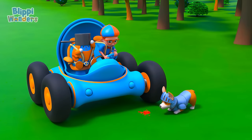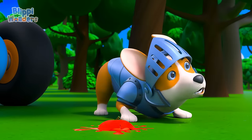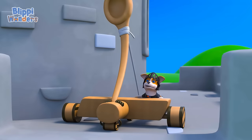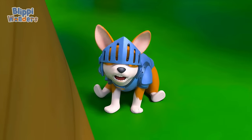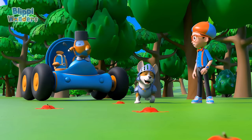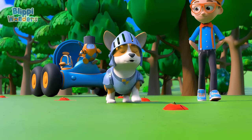Whoa! Was that a tomato? Probably. The catapults are loaded with rotten fruit to fire at anyone who approaches the castle. Take cover! Look out! Oh! Who turned out the lights? Are you okay? Yes. My armor is made of steel and can protect me from the most severe of boo-boos.